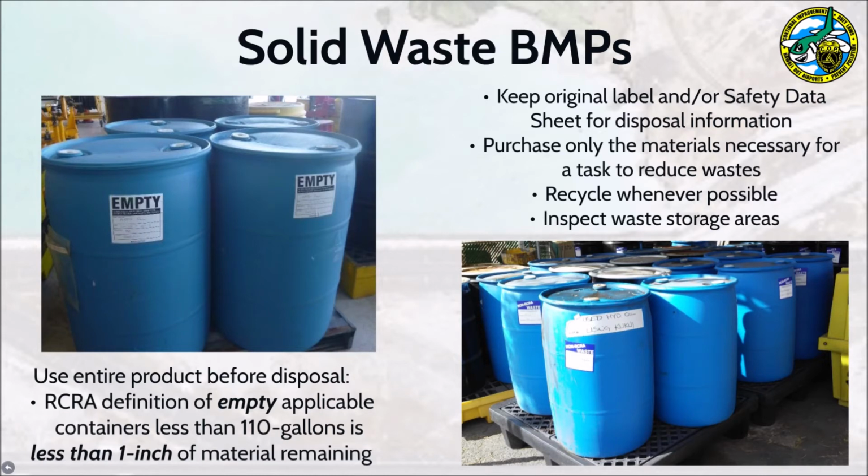Please keep in mind that the Resource Conservation and Recovery Act, or RCRA's definition of empty, applicable for containers less than 110 gallons, is less than 1 inch of material remaining. In addition, it is vital to retain the original label and/or safety data sheet for disposal information, since it will provide specific information about storage and disposal procedures. Recycle items such as scrap metal whenever it is possible. Inspect waste storage areas to look for releases and to ensure that waste containers are in good condition, closed, and properly labeled.